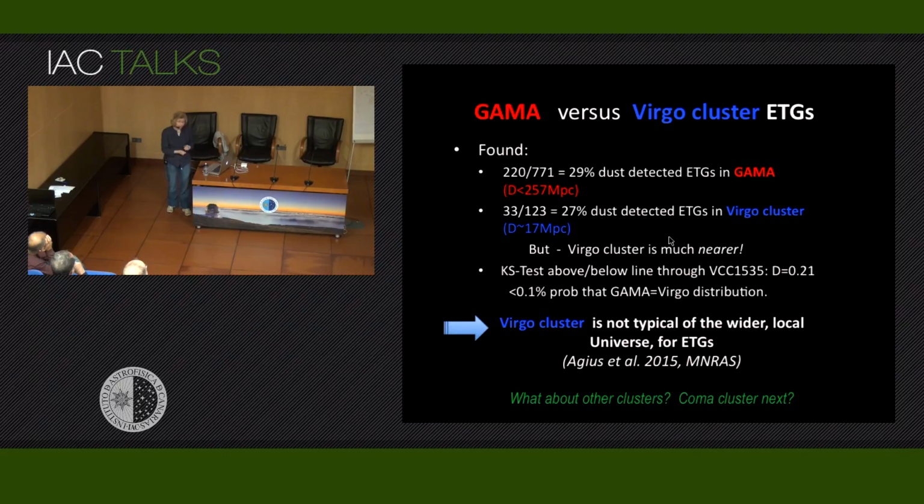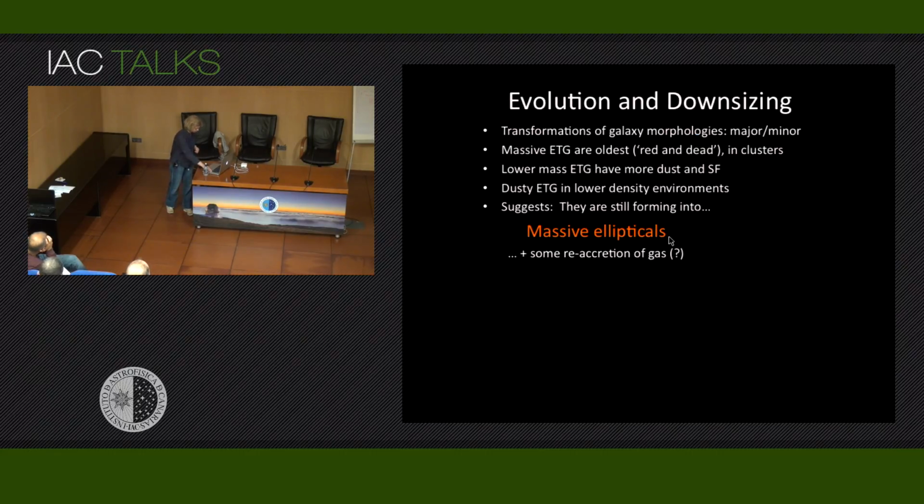This may be because of the environment density effect, or it may just be that the Virgo cluster is unusual. So to answer that question, we'd need to look at other clusters. And one other cluster we may be able to do this task on is the Coma cluster, because that had been observed with Herschel as well. But that's yet to be done. So it's an open question yet whether we're seeing a real environment effect or whether we're seeing just an unusual set of galaxies in Virgo compared with the rest of the universe.